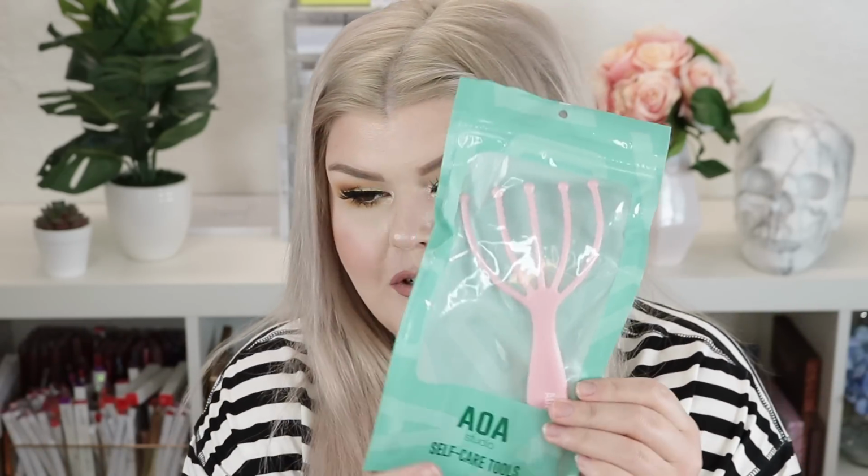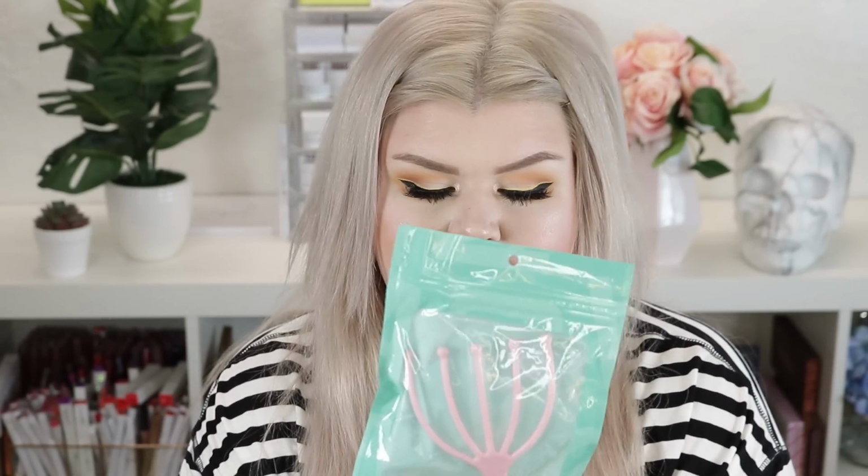They had some new tools. So I got one of their self-care tools. I think this is a scalp massager.